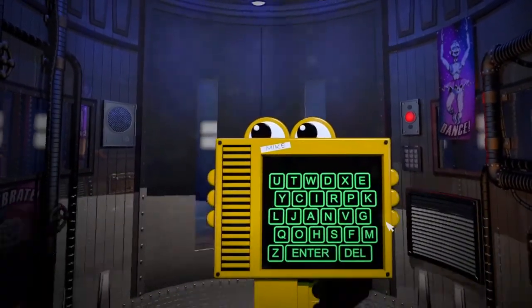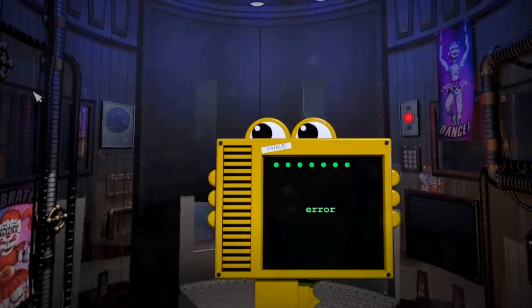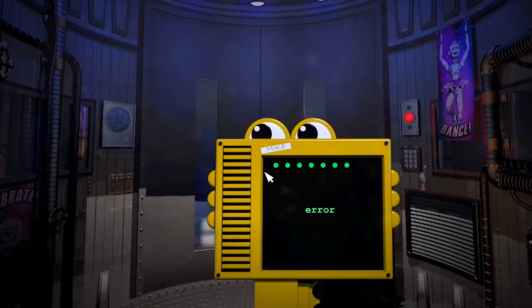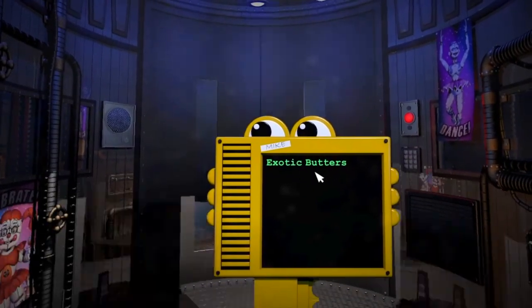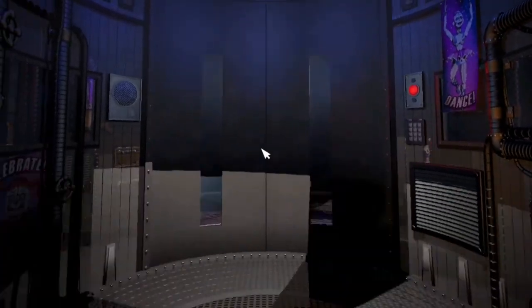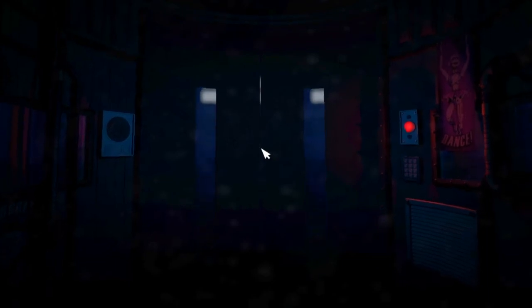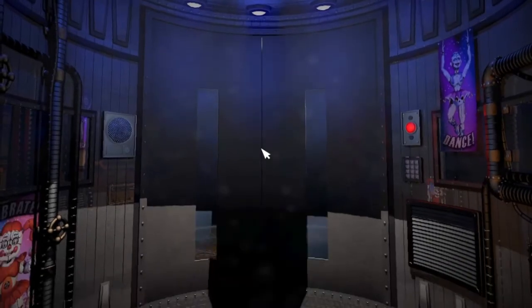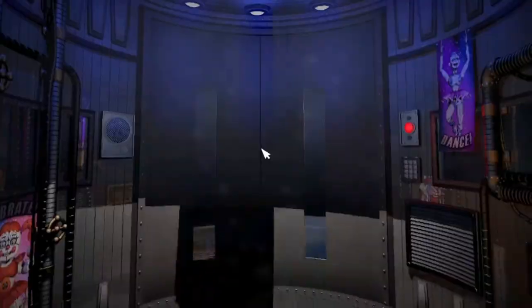Using the keypad below, please. It seems you had some trouble with the keypad. I see what you were trying to type, and I will auto-correct it for you. Thank you for selecting Exotic Butters. Please be aware that there are still two technicians on site today. Try to avoid interfering with their work if possible. Also, feel free to ask them why they are still there and encourage them to go home.